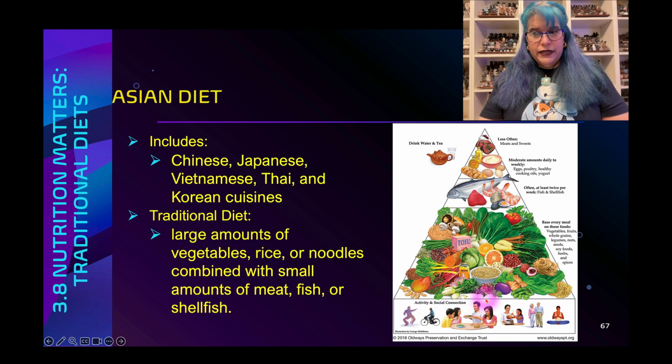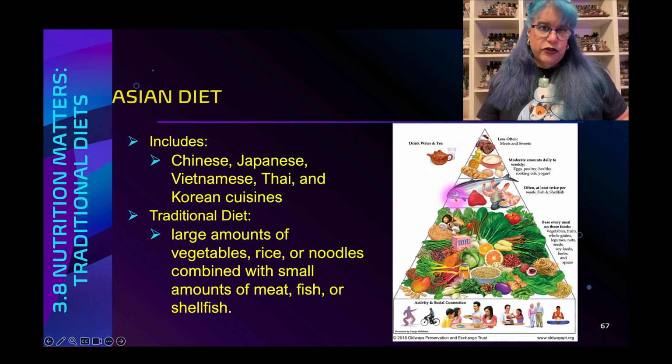And again, activities, social connections. You've got seafood as well before you have anything else. Eggs, poultry, healthy cooking oils is in here, yogurt. And the smallest part of this pyramid includes meat and sweets. And then they drink a lot of water, they drink a lot of tea.